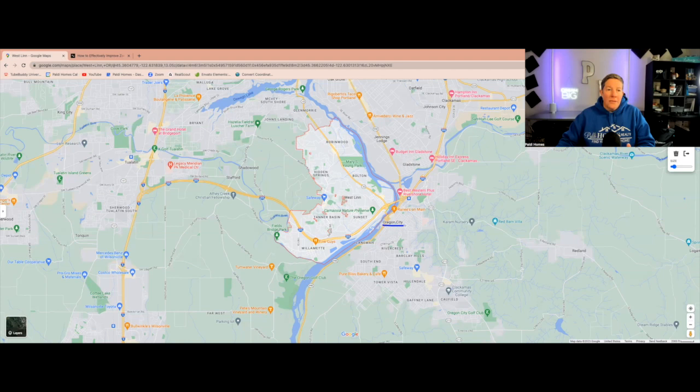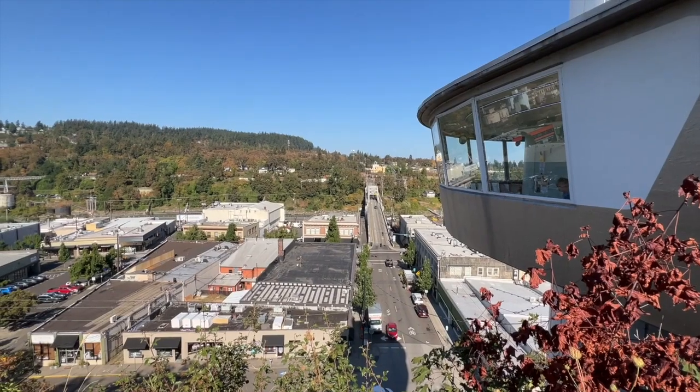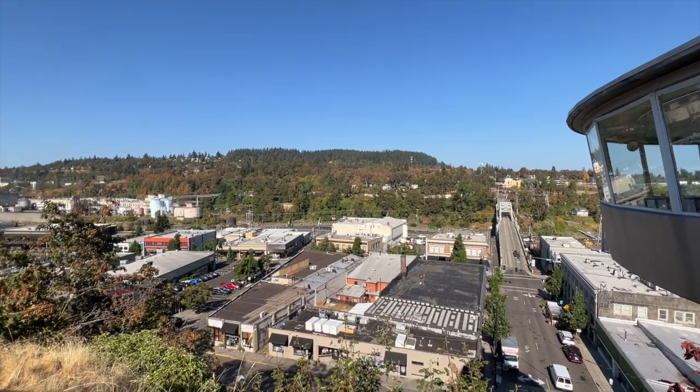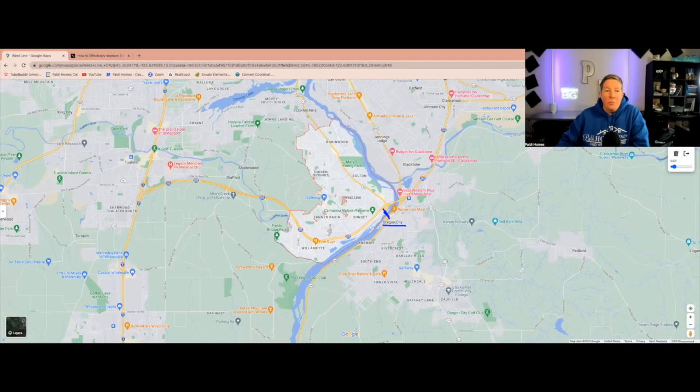Also, Oregon City's right here, and they do have a bridge that connects West Linn and Oregon City. Super cool. It's called the Arch Bridge. It's a little bridge, but it is the connector between the two. So West Linn is, let's see if we can get a little zoom in.